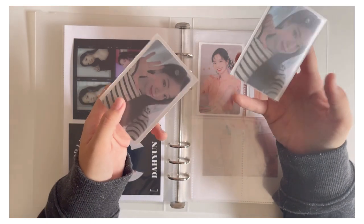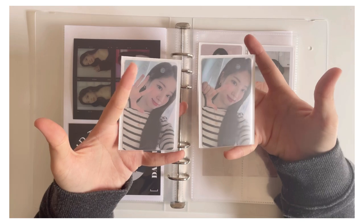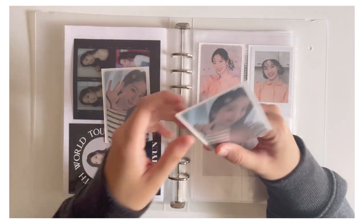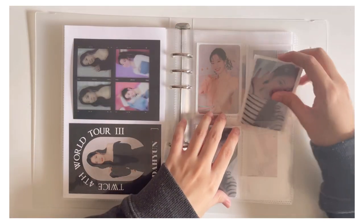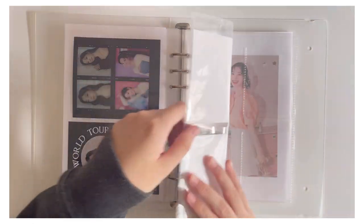From their 7th anniversary, what do you call that, pop-up store lucky draw. You only get these if you went to the store in Korea and participated in the lucky draw. I found these from a reseller, so I just got them, and I still have some of the 7th anniversary merch on the way.